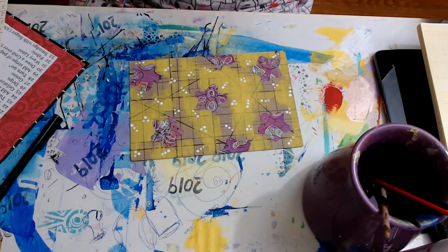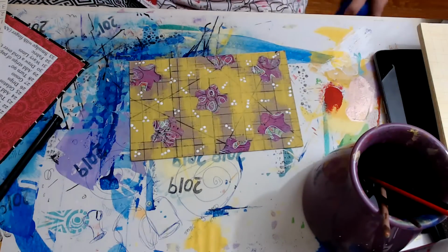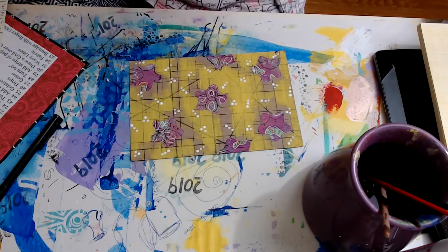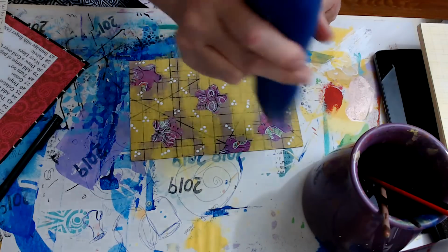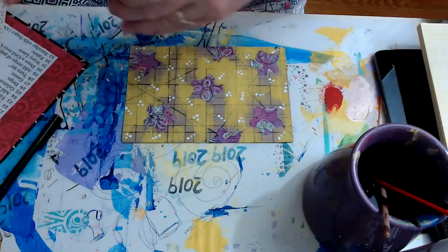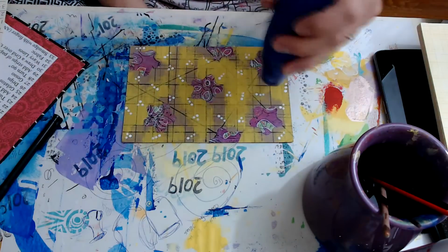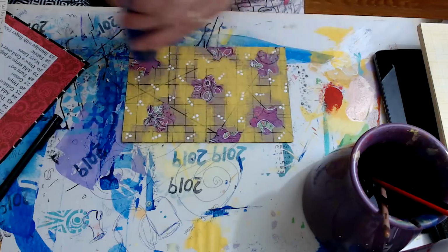All right, I'm going to dry this a little bit because I want the dots to stay, and then I'll be about ready. Mary went shopping today, you guys. She said if she got here, it would be late. If we time it right, maybe we can finish this one and do another one so we have another background done.